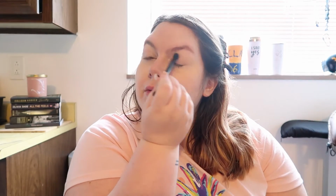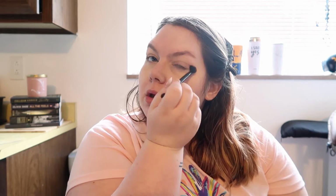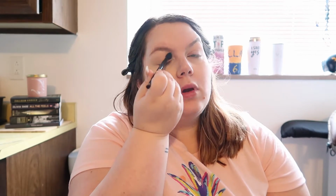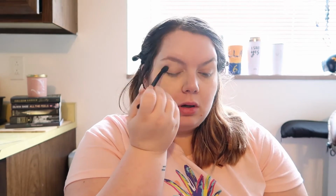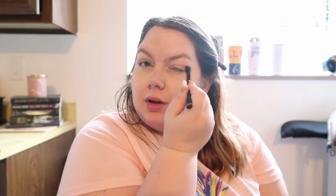I started in the Too Faced palette with the shade Peaches and Cream. I just put that everywhere to get started. And then I used the shade Georgia. I don't know why, but the shade Georgia is like my favorite blending shade. Transition shade.